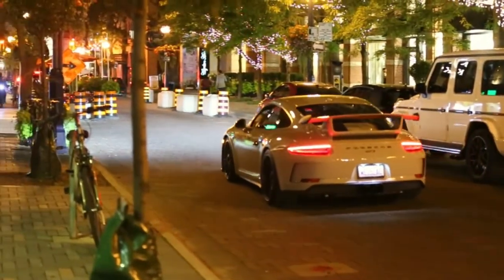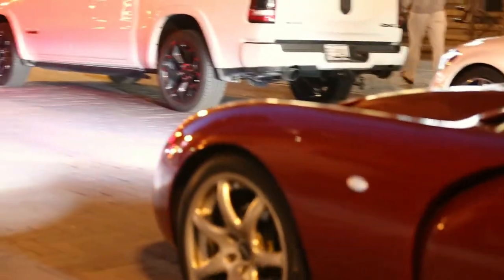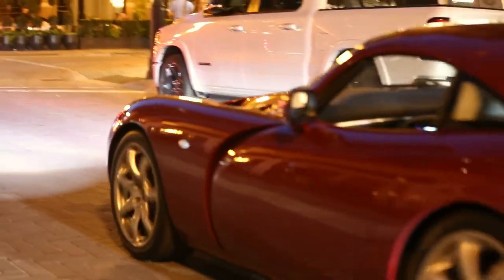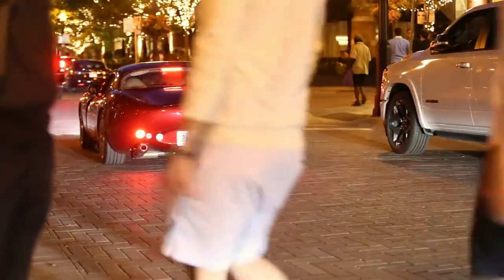I like those too, man. TVR is bad. Is it the Griffith or the Tuscan? It's beautiful. Griffith, TVR Tuscan, V8.